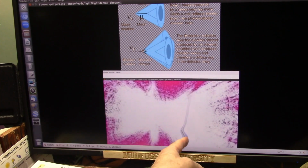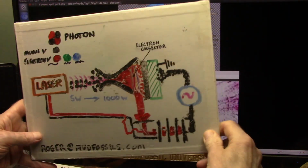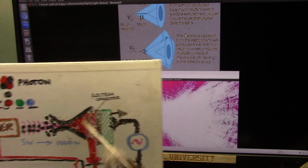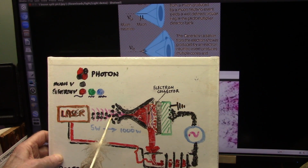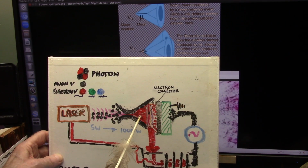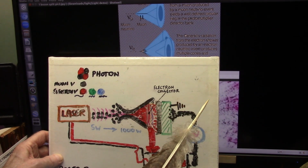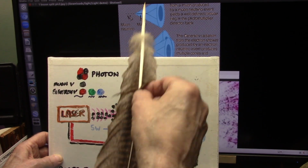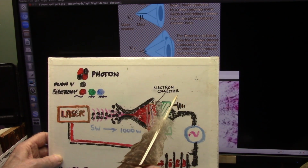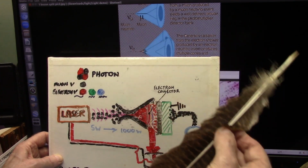You could put a harvester right here. I got a little device I drew. You see this? This is it right here. Your laser: the black can't go through. The white squirts through, and it's picked up by an electron collector here. Now you need to use these new transition metal receivers, and they don't have to be out in the cold or in the weather or anything.